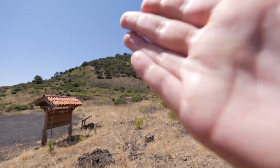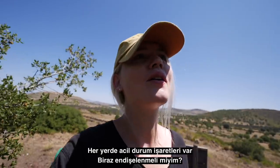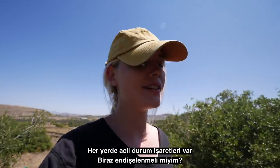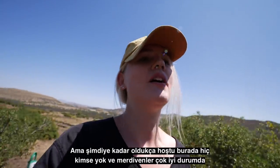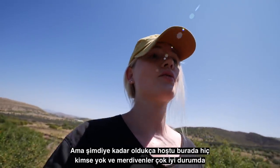Let's go. Why do I feel like this is more dangerous than I expect? There are always these emergency signs everywhere. Should I be worried a little bit? But so far, it's pretty nice. Nobody's around and the stairs are in really good condition.